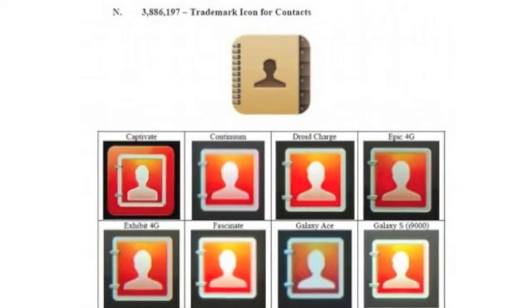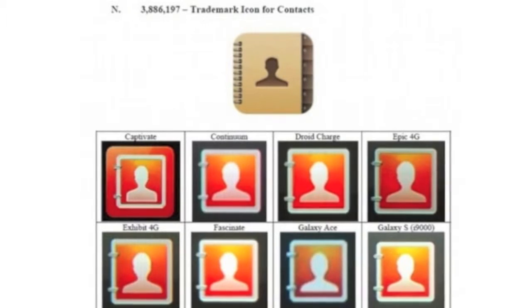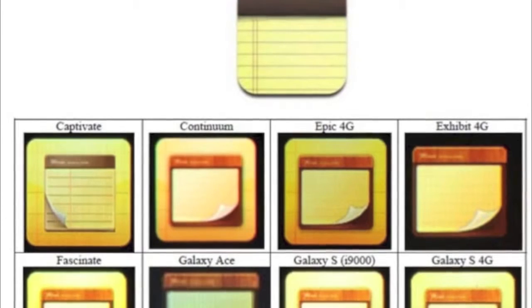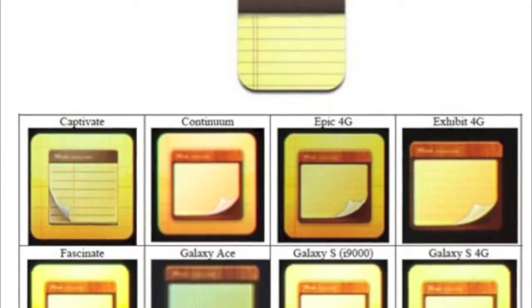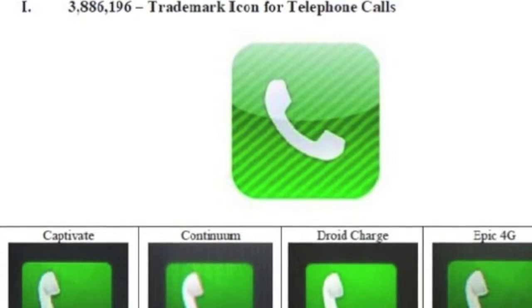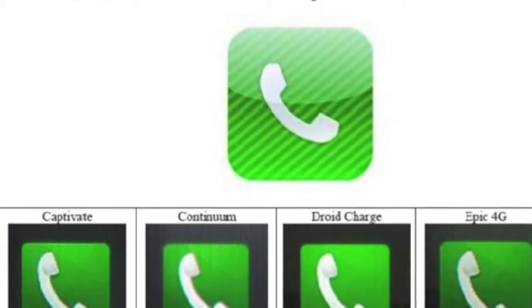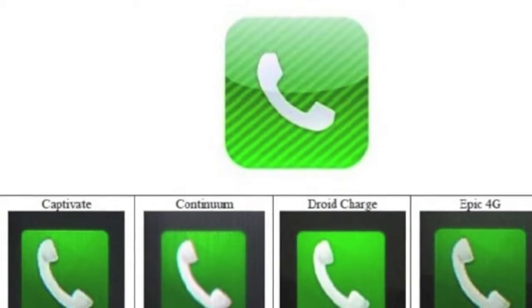As you can see, the Contacts app looks exactly the same like the iPhone's, a man with an orange background. The settings icon has this wheel like on the iPhone, but they colored it in blue. The notes looks exactly the same like the iPhone's. The only difference is that they folded the page so they don't look exactly the same, but 99% they are identical. The phone icon is even worse. Samsung didn't even bother to change the background color or to put a different phone in the icon. They even have the exact same positioning of the phone on diagonal.